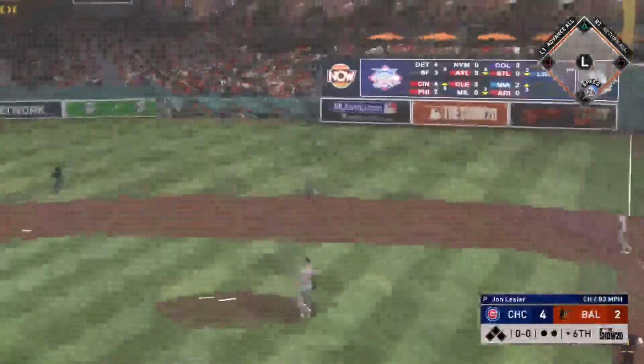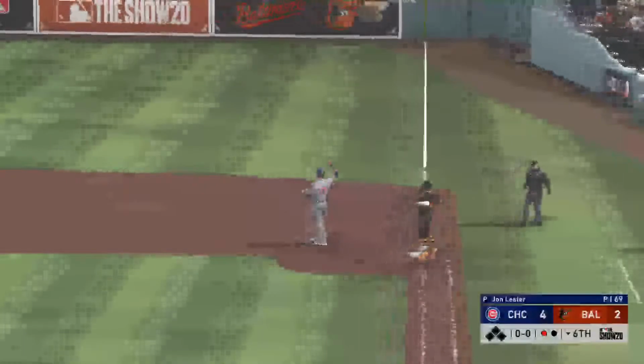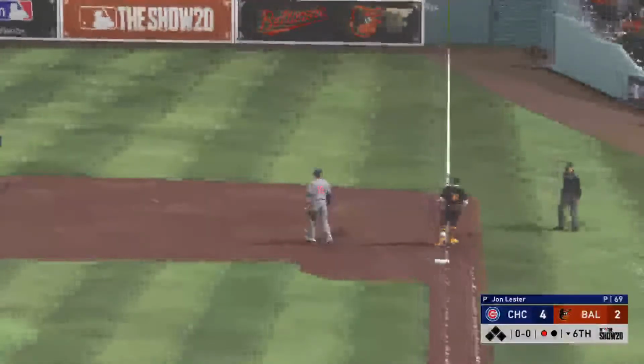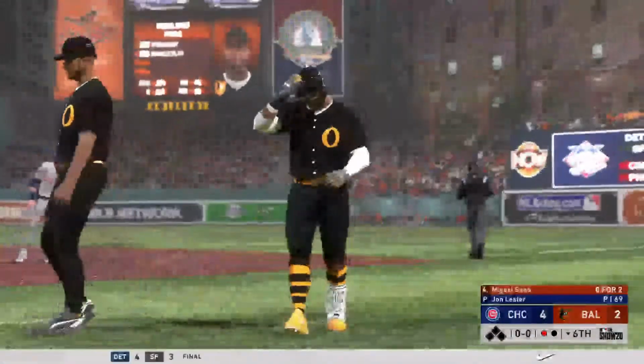Sent on the ground out to second. Throw to first is in time for the first out. Now batting, third baseman, Miguel Sano.